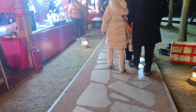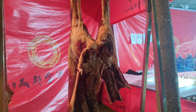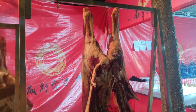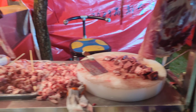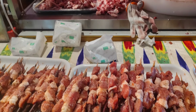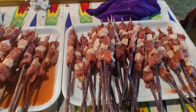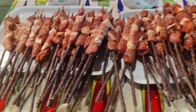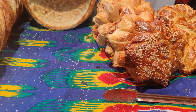So with another Xinjiang place, and there's meat here on the line. They're cutting this lamb to make their barbecues, kebabs, their skewers. And this is the bread, the different types of bread.